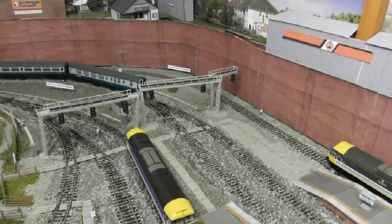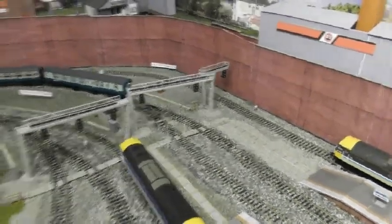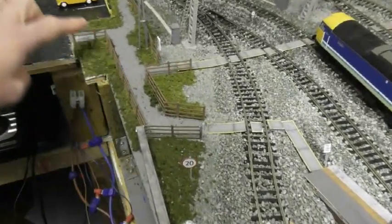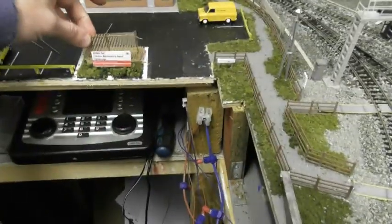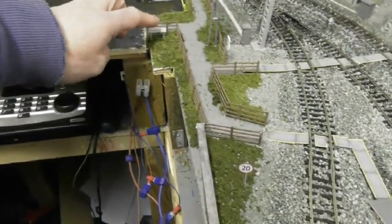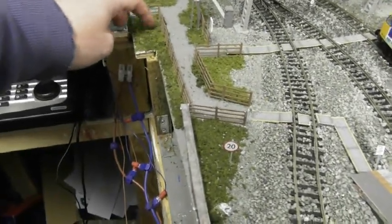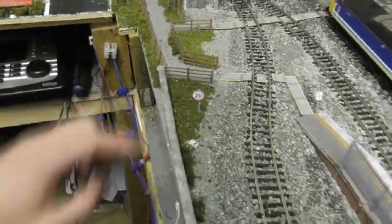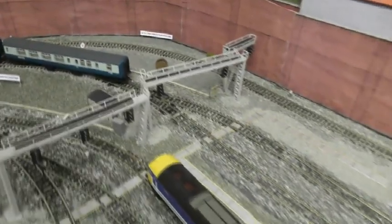So whilst that's then drying, and whilst the PVA water mix is drying, we're going to turn attention to here and get this fence replaced along here with this sort of stuff. This sign is going to be replaced as well, and we'll get the vegetation in here all finished and sorted out as well. So that's the next and hopefully final bit of this month's update.